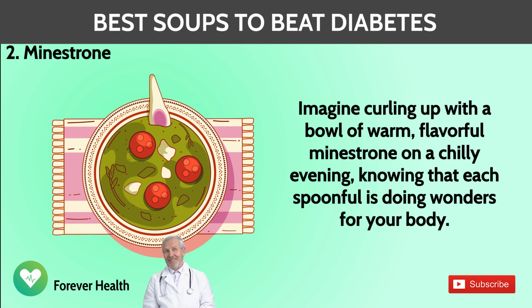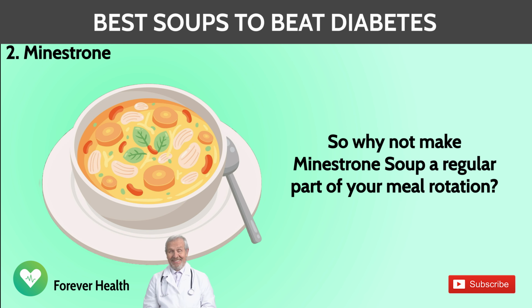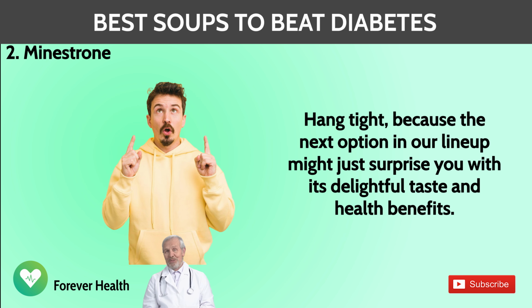Imagine curling up with a bowl of warm, flavorful minestrone on a chilly evening, knowing that each spoonful is doing wonders for your body. You're not just eating soup, you're investing in your health, making choices that align with your goals for better blood sugar management. So why not make minestrone soup a regular part of your meal rotation? Let it fill you with the nutrients you need and the flavors you crave while taking one more step towards a healthier life. Hang tight, because the next option in our lineup might just surprise you with its delightful taste and health benefits.